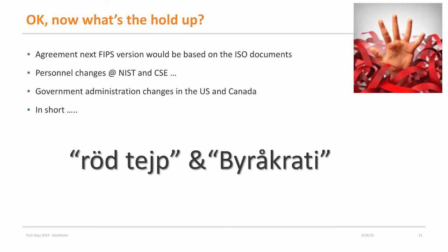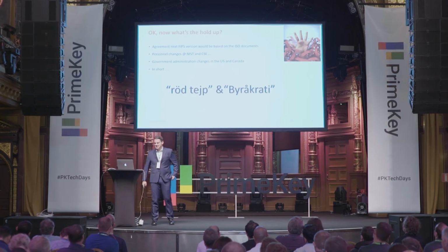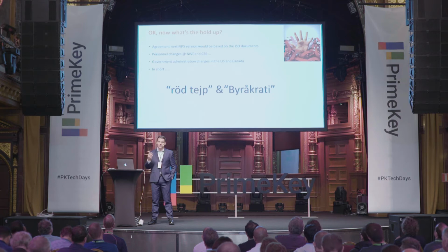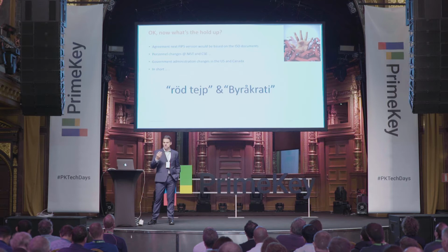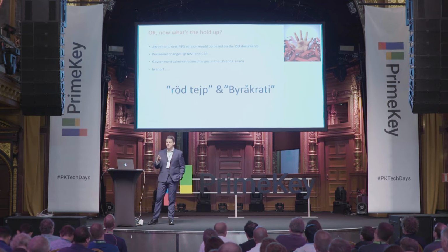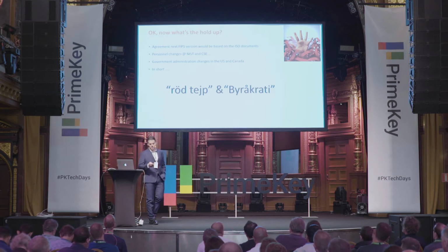Okay, so we decided on ISO. Now what's the holdup? Well, red tape and bureaucracy. Oh, I'm sorry. I failed. So we all agreed that the ISO was going to be the next step. But during this time, there were some personnel changes at CSE, which is the Canadian arm, and NIST, which of course is the American arm. And then there were also government administration changes. And so priorities got shifted, things got back-burnered, nothing got done. It was just bureaucracy and red tape.